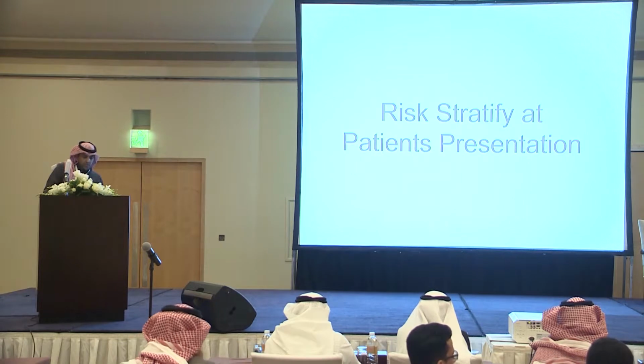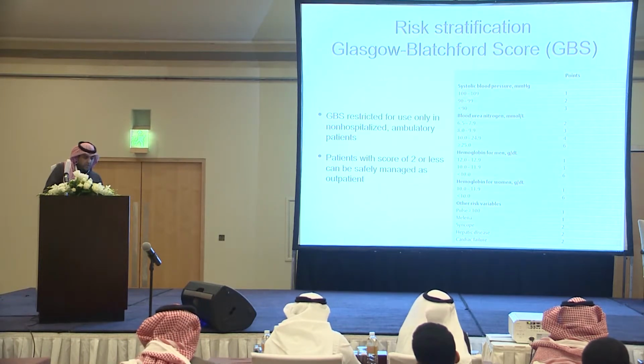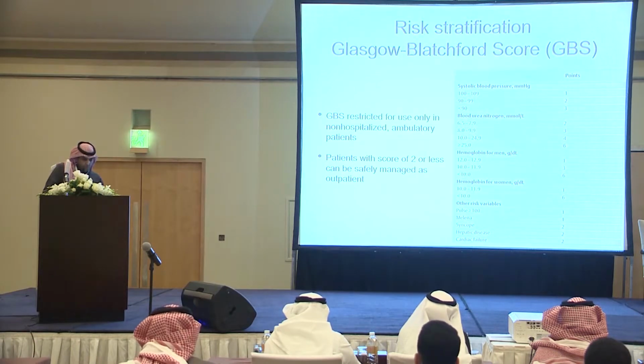So risk stratification at patient presentation is very important. Most of us are not doing it, but it has to be done. This is the Glasgow-Blatchford score. It includes systolic blood pressure, blood urea nitrogen, hemoglobin concentration, and other risk factors like pulse, melena, syncope, hepatic disease, and cardiac failure. It can be used in non-hospitalized, ambulatory patients. Keep in mind, you cannot use it in ICU patients. A score of 2 or less means the patient can be managed as an outpatient. He can be discharged from the ER the next day.